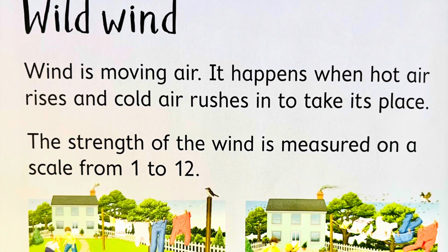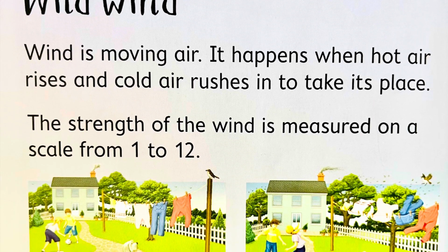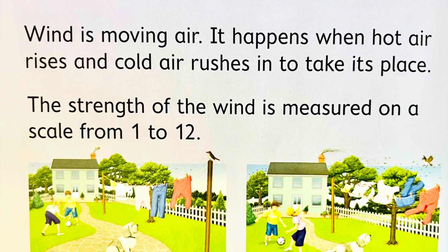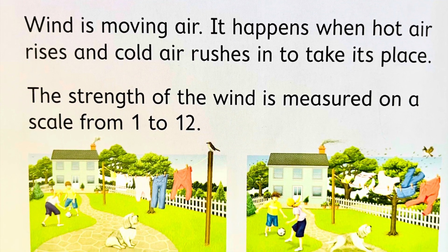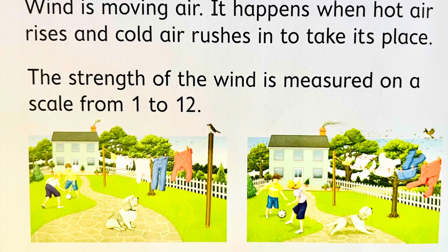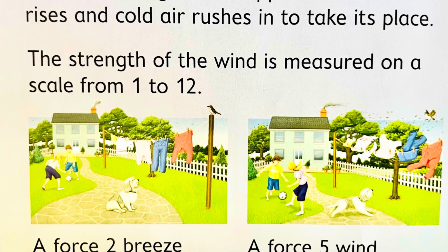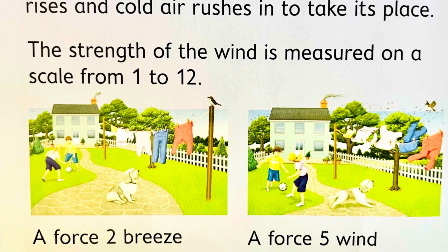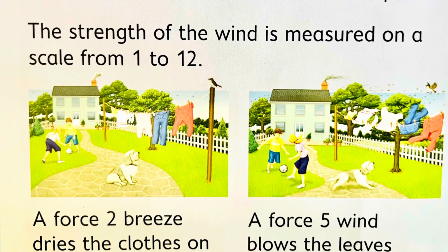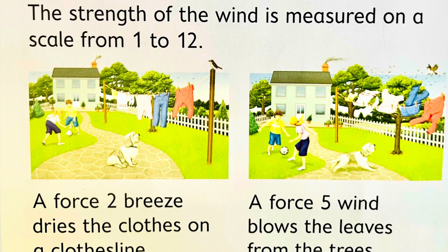Wild wind. Wind is moving air. It happens when hot air rises and cold air rushes in to take its place. The strength of the wind is measured on a scale from 1 to 12. A force 2 breeze dries the clothes on a clothesline. A force 5 wind blows the leaves from the trees.